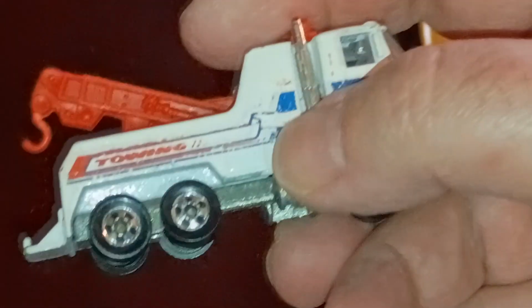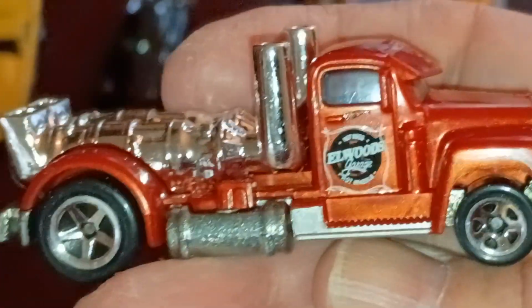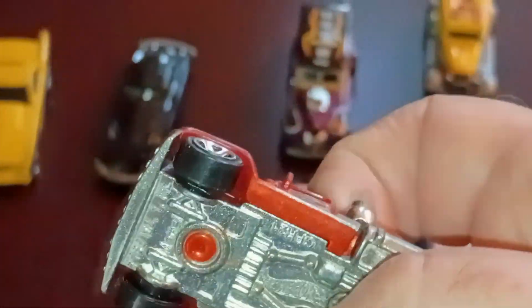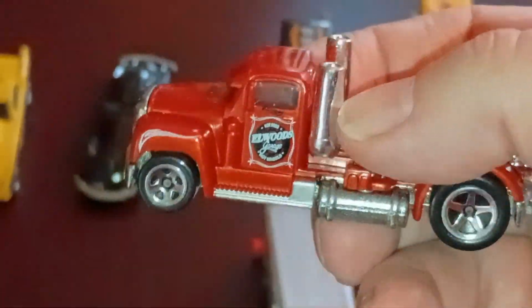Now, this is a couple of tow trucks, right? And I think we've all seen those around. I like this one. There you go. I was surprised to see that was a Hot Wheel. And metal base. I'll definitely be doing something with that.